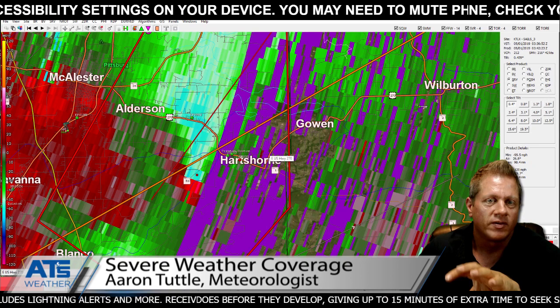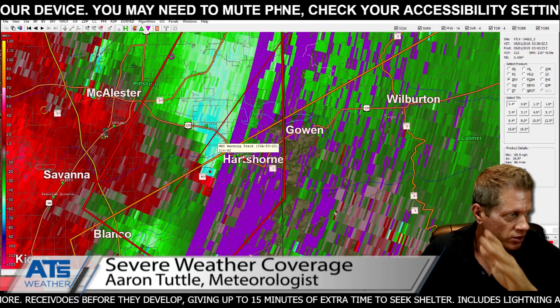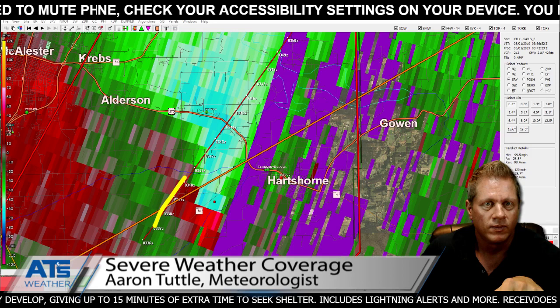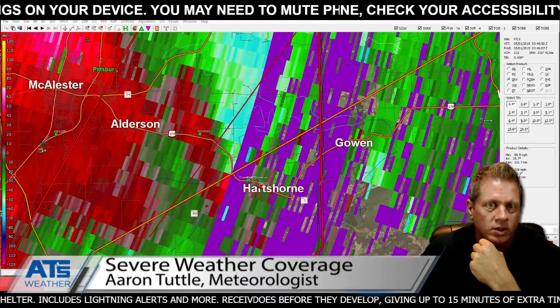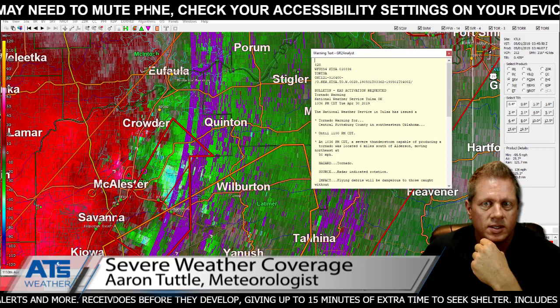I'll be seeing the storm itself, not necessarily the actual tornado part. Like I said, the tornado part's a very thin, narrow, 1 mile strip, and we've got that for you here on the radar. It pretty much parallels this red line you see. So that's this area here, and it's moving north and east. So let's go ahead and do a track on that. What did we say? It was northeast at 50. Okay.